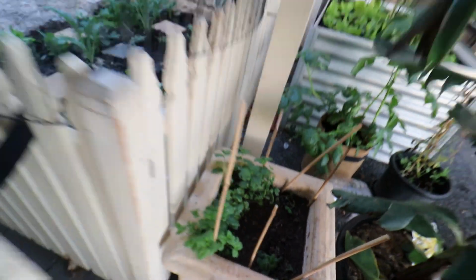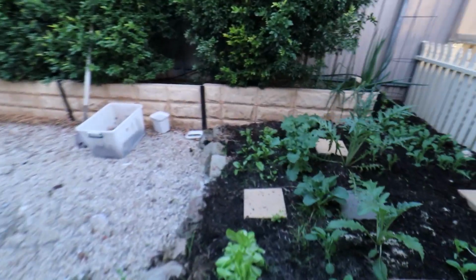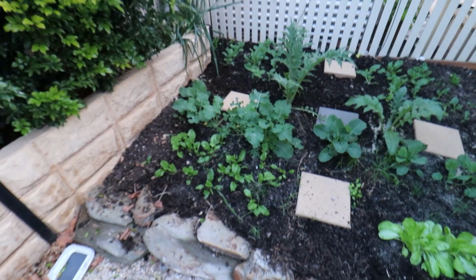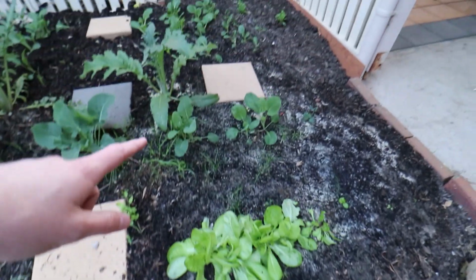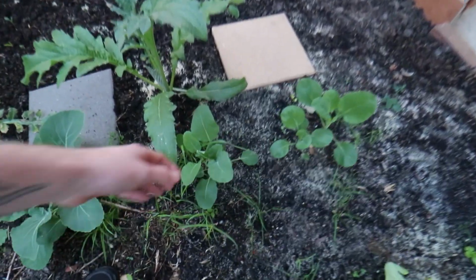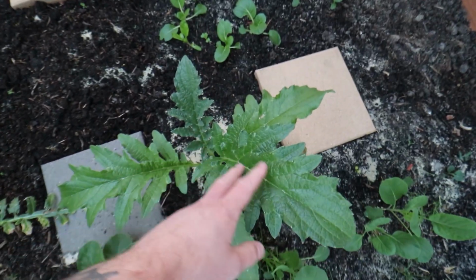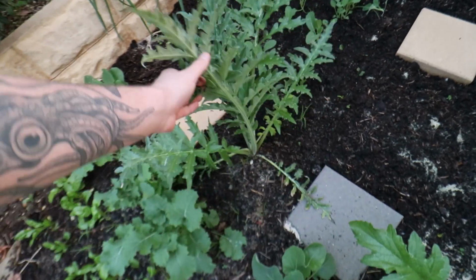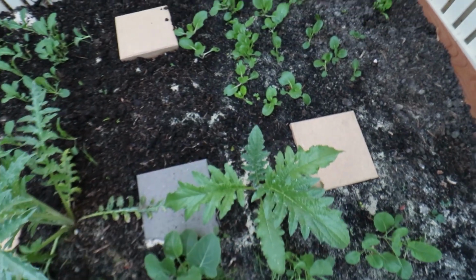Mint in here. My in-ground bed, which is where I actually lost all of my seedlings. But we're coming up. Lettuce. Something nice and big coming back here. Here's Tessie. Artichoke. And another artichoke. This one's growing pretty well. So this one is about 4 weeks older than this one.